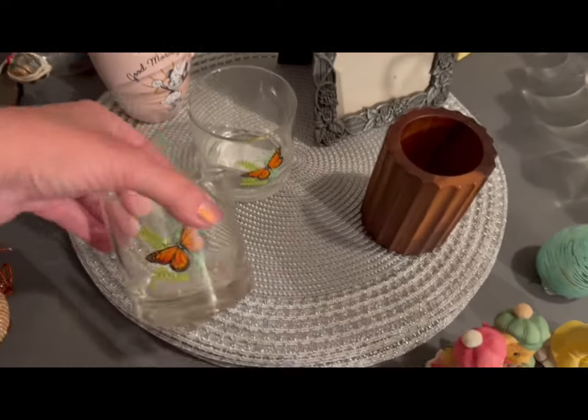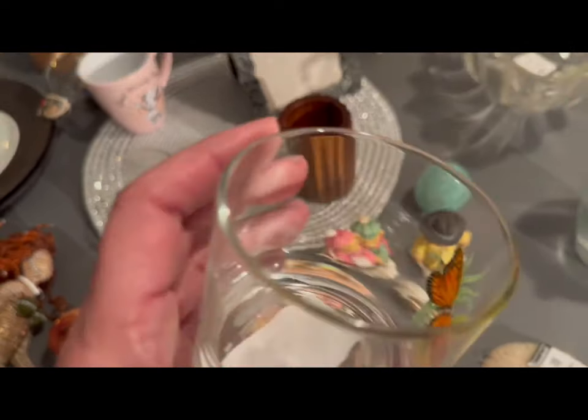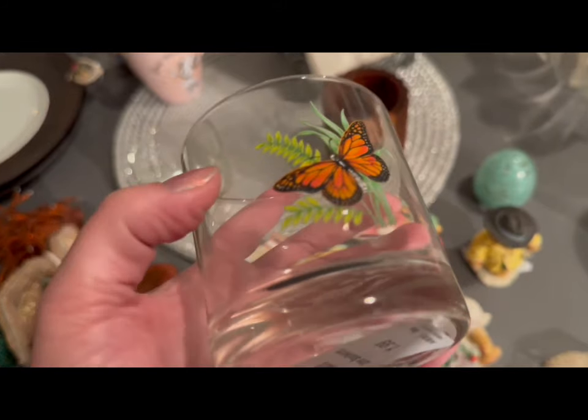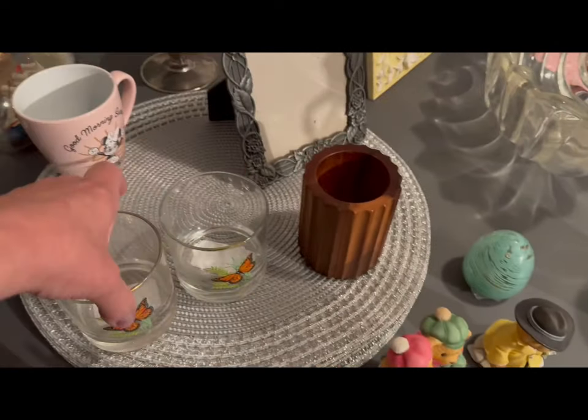I found this pair of mid-century little butterfly tumblers. They are old. You can see the gold fuming there, it's half worn off, but they're in really nice shape. There's not a lot of scratches or anything, and they are definitely mid-century. So probably, let's see, I paid $1.99 each. It's probably about $30 for the pair.